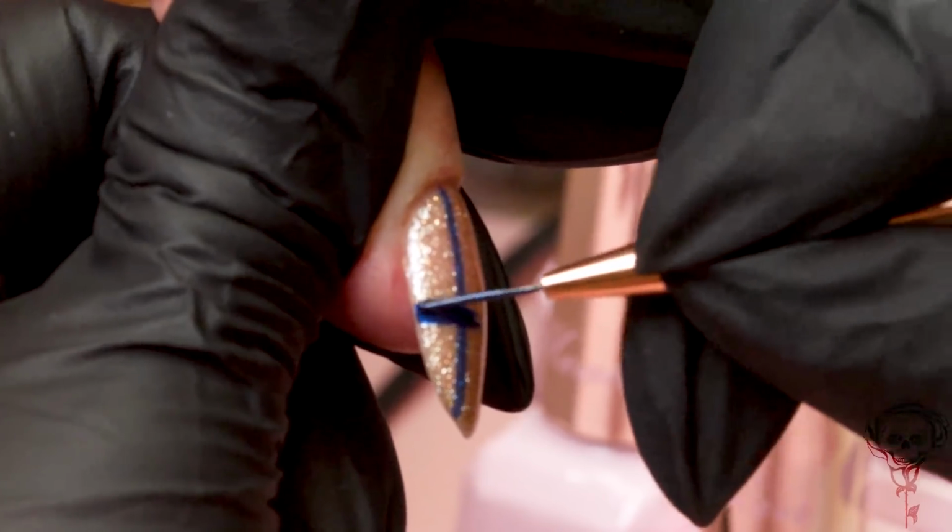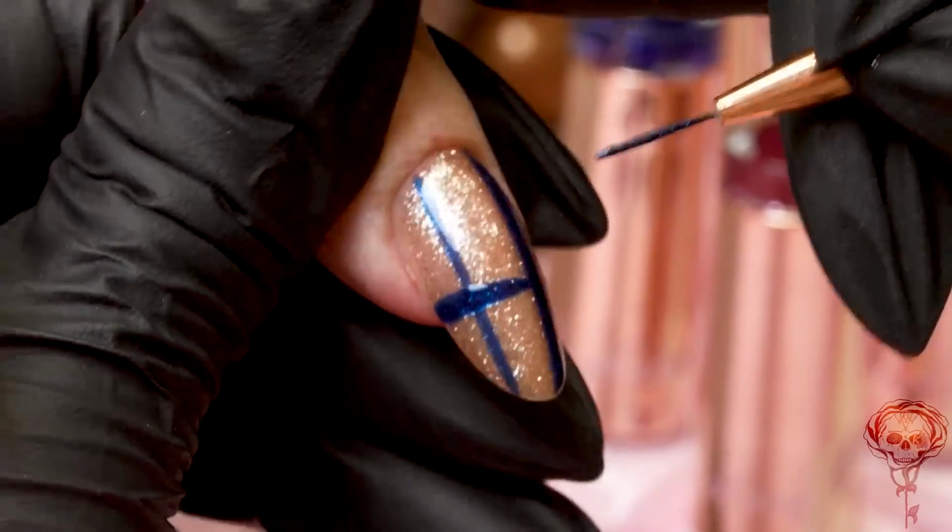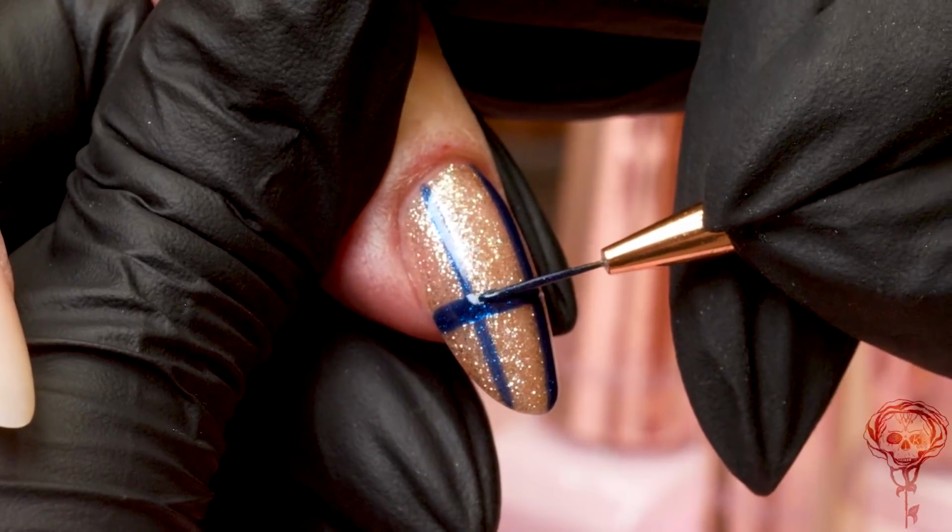Then we're going to come this way. We're going to do a thick one. So we're already starting to see this tartan.